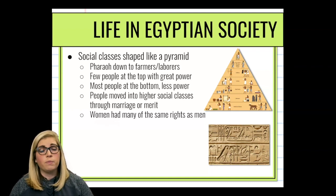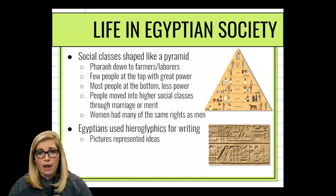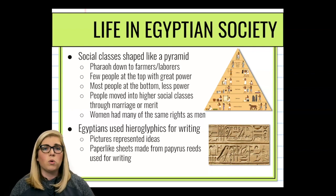The Egyptians developed the system of writing known as hieroglyphics. Again, it's a picture-based idea. They're going to use pictures to represent their ideas, and they use papyrus, sheets made from papyrus reeds so that they can write on it. It's very similar to paper. It's the ancient day paper. So they're either writing on this papyrus-like paper or engraving it in pyramids or walls or whatever.